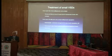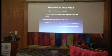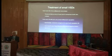Ventricular septal defects. The defects that cause probably the biggest problem, I think, in terms of management decision are the small restrictive VSDs, such as small VSDs that are less than 3 millimeters without aortic valve prolapse. And these are patients that we would just carry on reviewing in the clinic every 2 to 5 years, looking for development of aortic valve prolapse and aortic regurgitation.